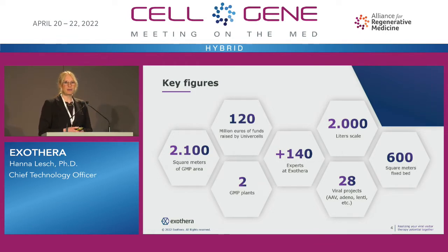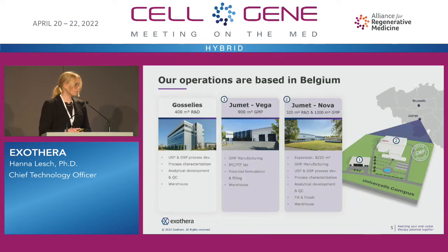Here is Exothera through some figures. I will start from the middle because there is people. So today there is 140 of us, I guess even maybe 150. We have two GMP facilities, total of 2,100 square meters. It's brand new, and we just recently got an approval from authorities for clinical manufacturing. Funding is well secured, and some numbers in the scales that we can work, 2,000 liters stirred tanks and up to 600 square meter culture area for adherent cells. And today we have conducted, or we are doing 28 projects so far.